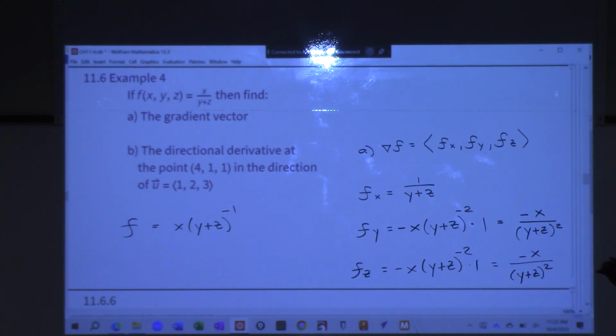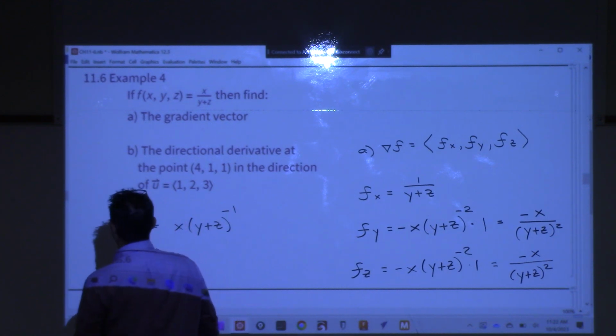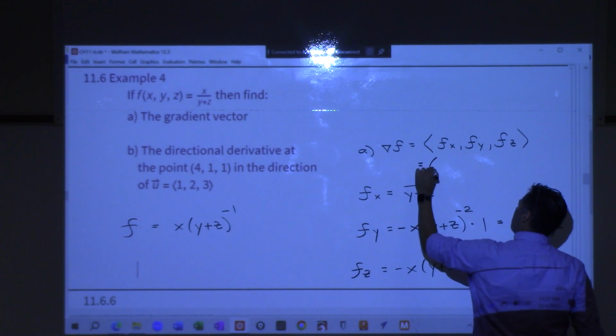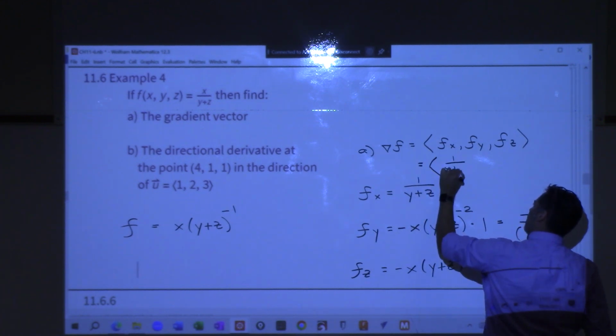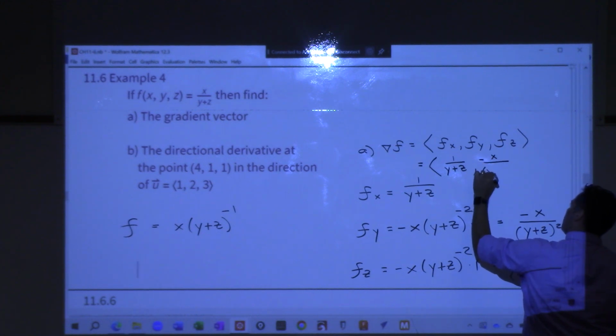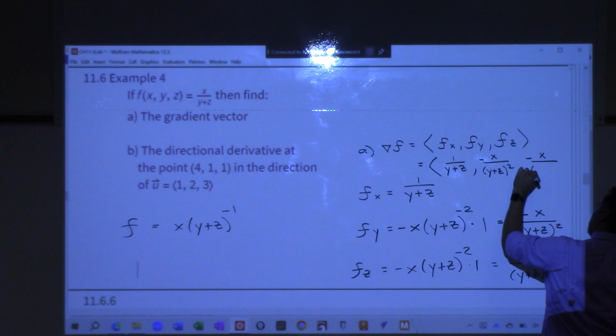All right, so the gradient vector is the vector made up of this here, this here, and this here. Let me go ahead and write that on the side. I'll put it right here. So this gradient vector is the vector 1 over y plus z, negative x over y plus z squared, and then negative x over y plus z squared again.